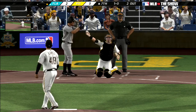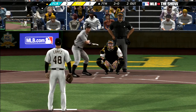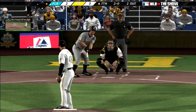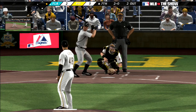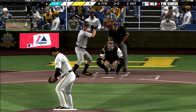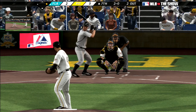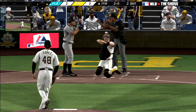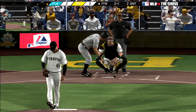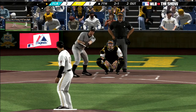And clearly trying to keep the ball low here. That's ball 2. He was summoned out of the bullpen fairly quickly here. It looks to me like he may not be fully warmed up yet. 2-1 now. And these last few pitches have all been down, which is not a bad idea against a guy like this.